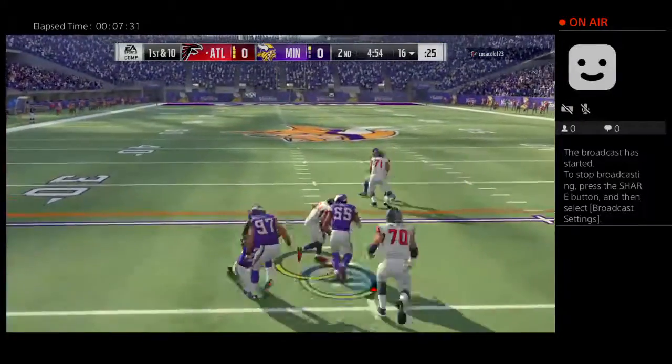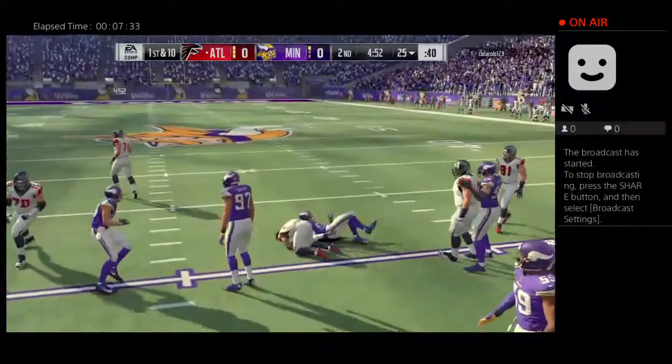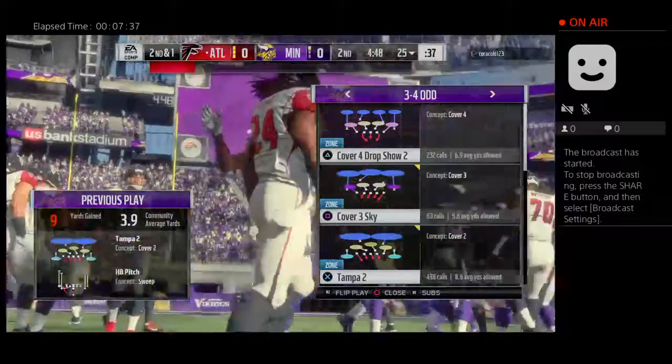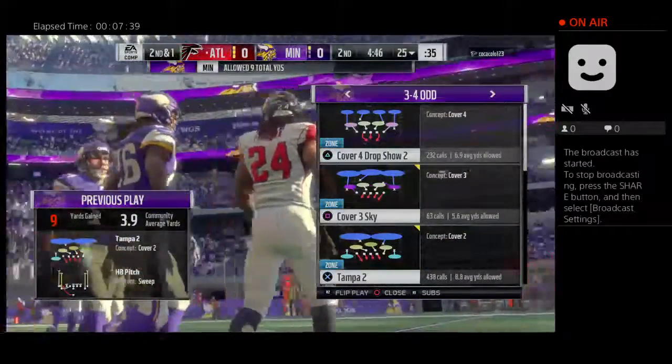The drive will start with a carry by Devontae Freeman. And he'll find some space up to about the 25. 9 yards is the pickup there, and they'll have a 2nd and 1.